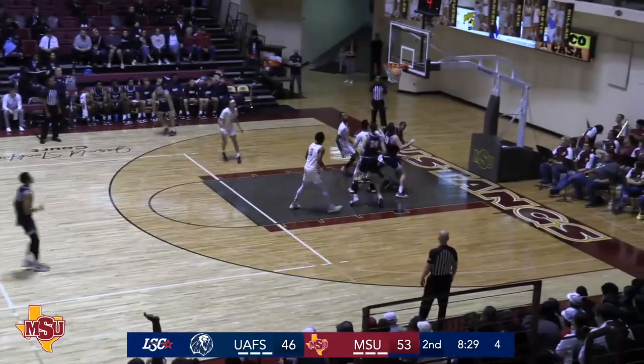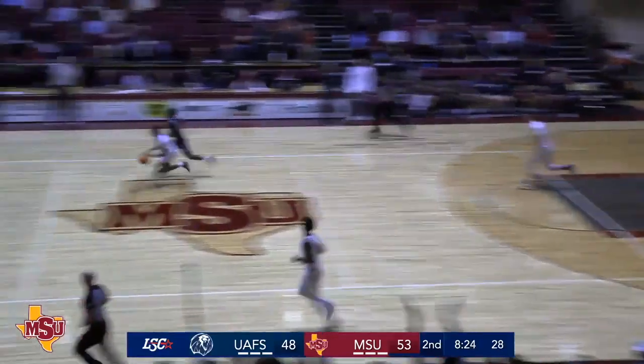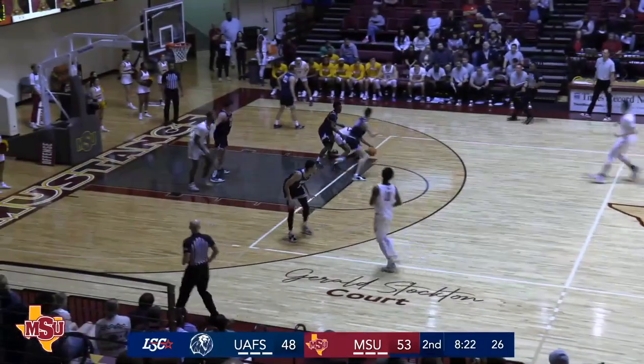Bush driving in around Hamilton, off the glass for 2. Bush got 11 points now. Midwestern State leads by 5.